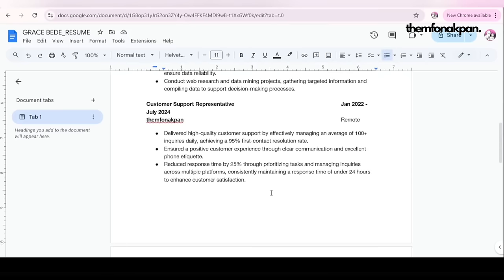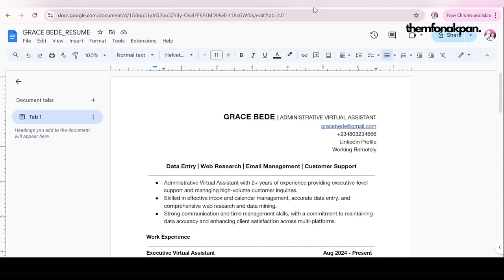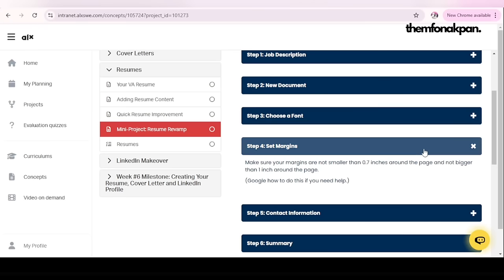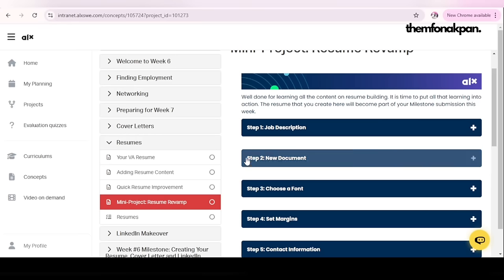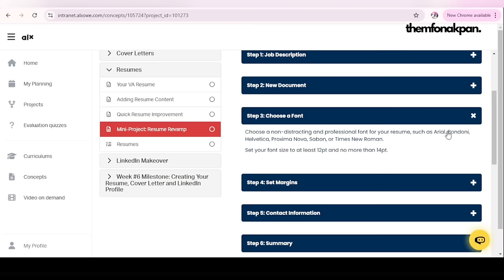So as far as the resume is concerned for your milestone, we are 95% done here. But because we love to pay attention to details, we're just going to come back here to the job description. We did that. We used 24/7 VA. We opened a new document. We used Helvetica. Is it part of the fonts? Yes, it is. Look at it.